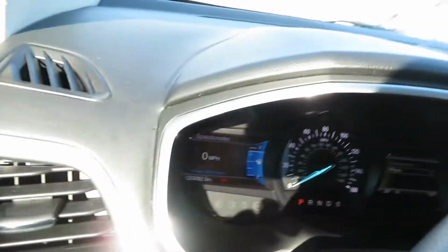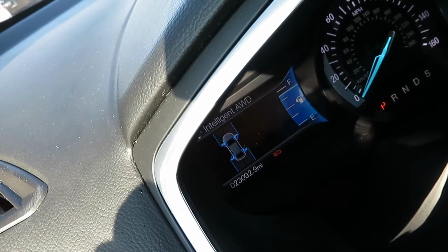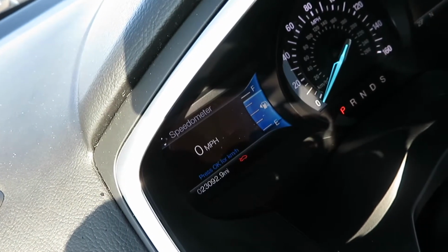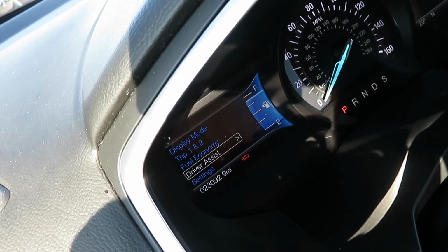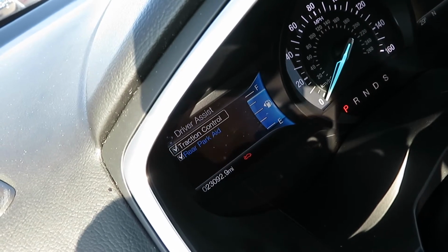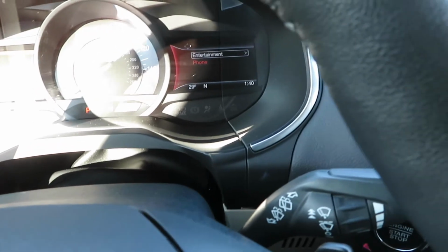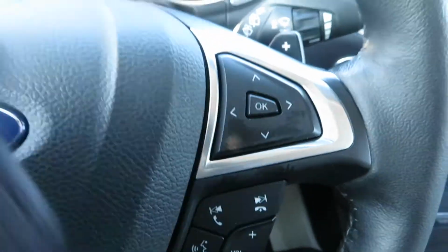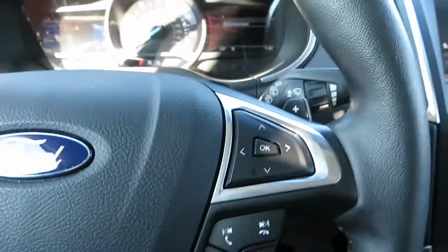I know that sun is glaring over there, so let me try to get y'all a better view. So you got the tire pressure, all of that good stuff, the intelligent all-wheel drive. You got everything right there. It tells you everything about the vehicle. Driver assist, settings, all of that stuff is right there. So we're gonna go ahead and get out of that. Then off to the side over here, you can control that side, whatever you want to do, the phone, entertainment. This button controls that one over there, and this button over here controls that little menu over there. So it's an easy, simple layout.